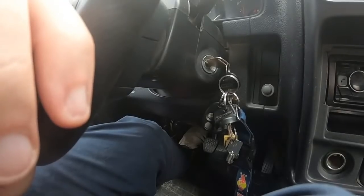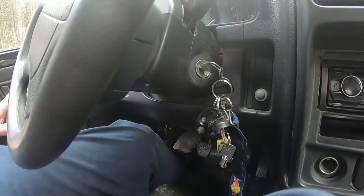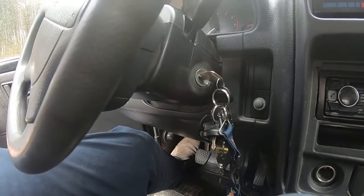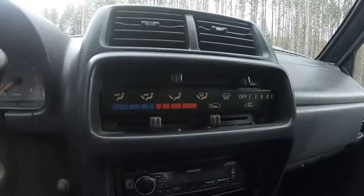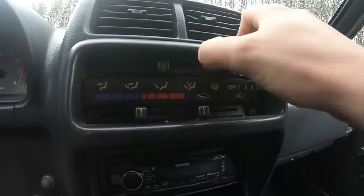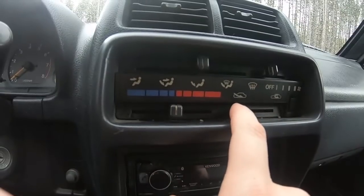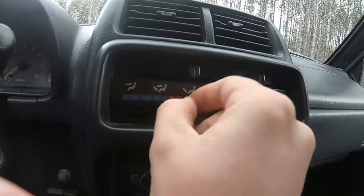Let's say you're in a hurry and you forgot your key in the ignition switch. Take a listen to the beep. It's so annoying. You won't forget your key, trust me. The climate controls are so easy to use. You got your fan speed here, where you want your air to blow here, the control of the heat, and the recirculation. It's all mechanical, it will never break, and it's working fine.